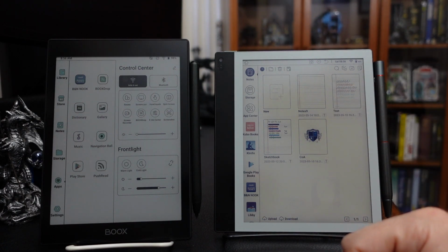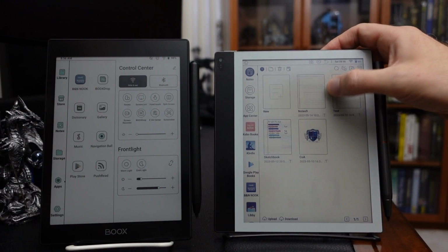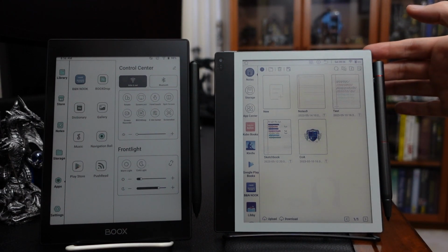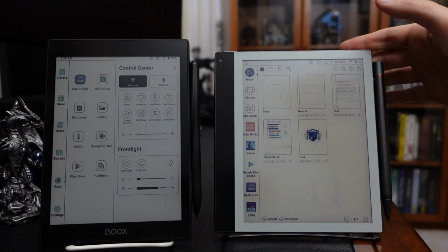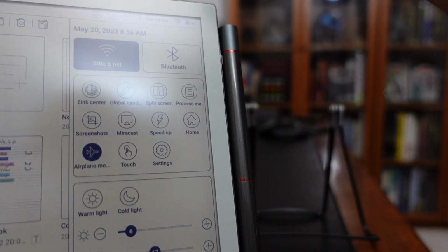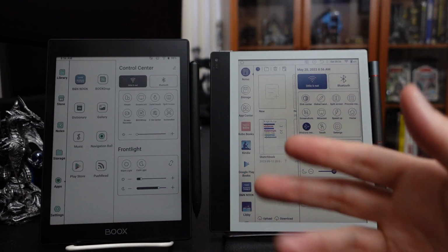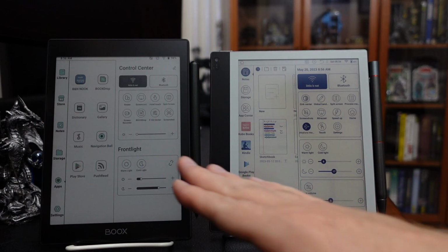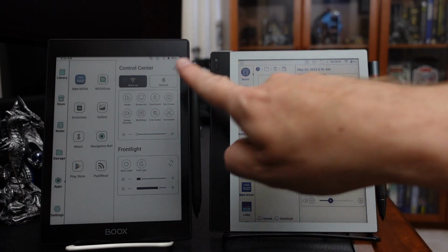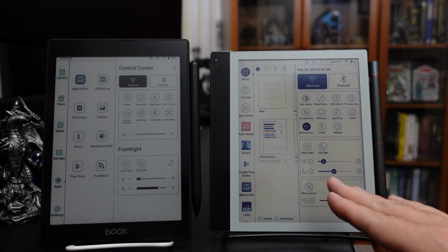Much harder here on the Galy. It takes a little bit more of a purposeful swipe to get that drop-down bar. There you go, finally. That's how difficult it can be sometimes to navigate this device. There's not a huge gap between these. Slightly snappier on the AirC, but bringing down this tray is effortless on the AirC, and it's kind of a pain in the arse here on the Galy.